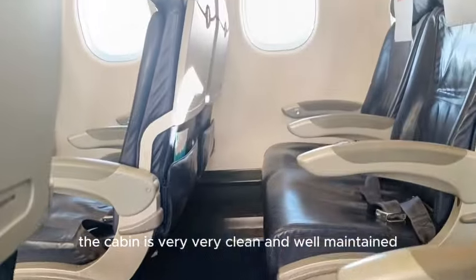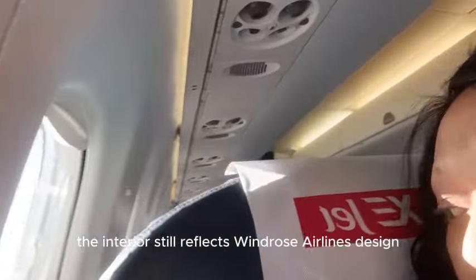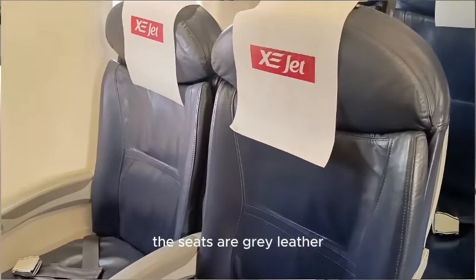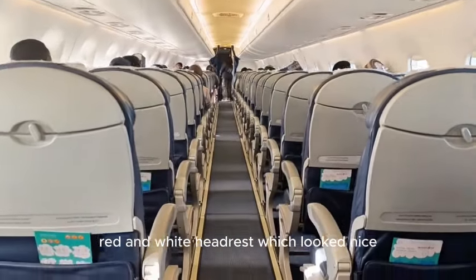The cabin is very, very clean and well maintained. The interior still reflects Windrose Airlines design. The seats are grey leather with XEJet Airlines signature red and white headrest, which looked nice.